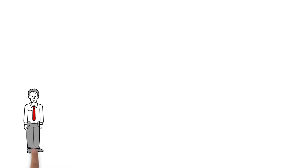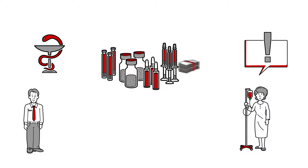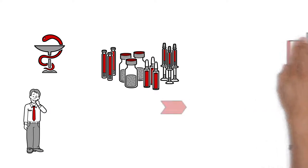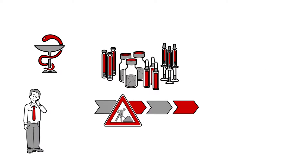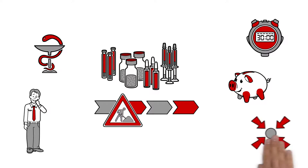This is Adam Jones. He holds a PhD in pharmaceutical science and is a production director in the pharmaceutical industry. These days, small batches and patient-specific or expensive medications for new therapies are in ever higher demand. That's a challenge for Adam, because the production process frequently needs to be adjusted, and opportunities to produce quickly, cost-efficiently, and compactly are limited.